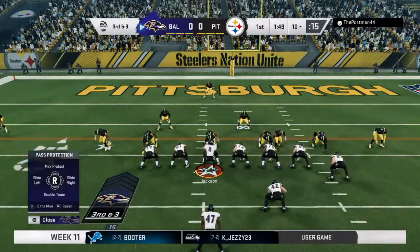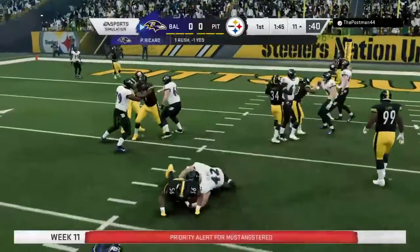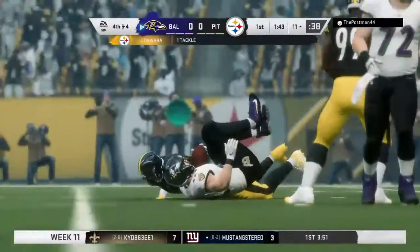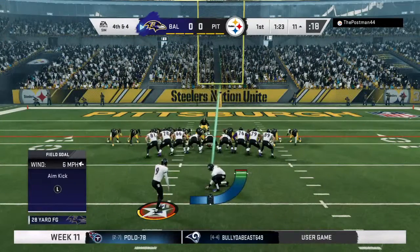You hope you catch the defense just right and break off a big run to help yourself out on the next down. And that one going nowhere from the start as he's met in the backfield and goes backwards. It'll be a loss of 1, and it'll be fourth down.